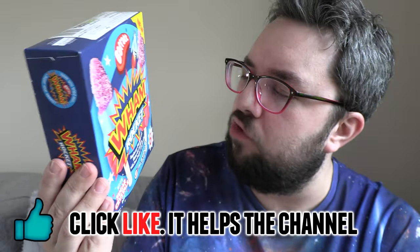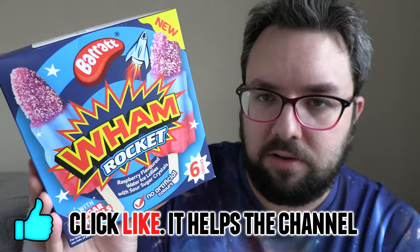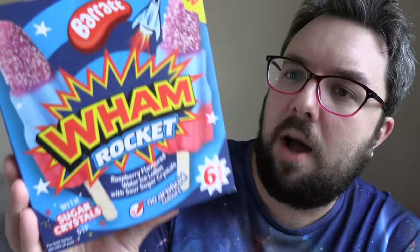This is the Wham Rocket. As I said, I got it from Iceland. It is exclusive to Iceland. It was £2. However, I did get it in a multi-buy special offer, which is three of their ice lolly products for £5, which I think is pretty reasonable. This particular product is a raspberry flavoured water ice lolly with sour sugar crystals.